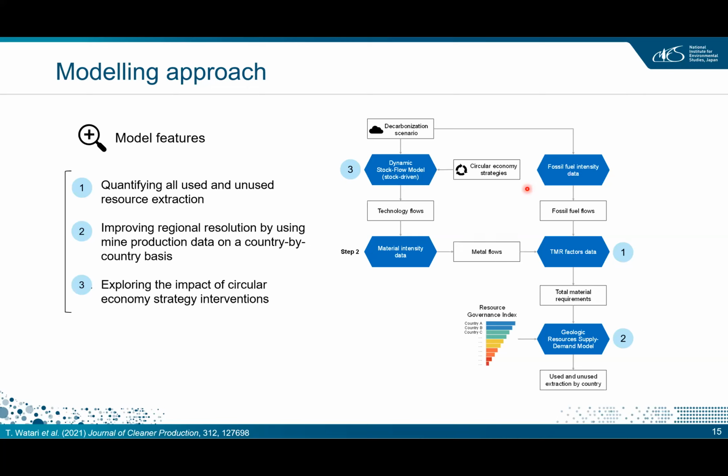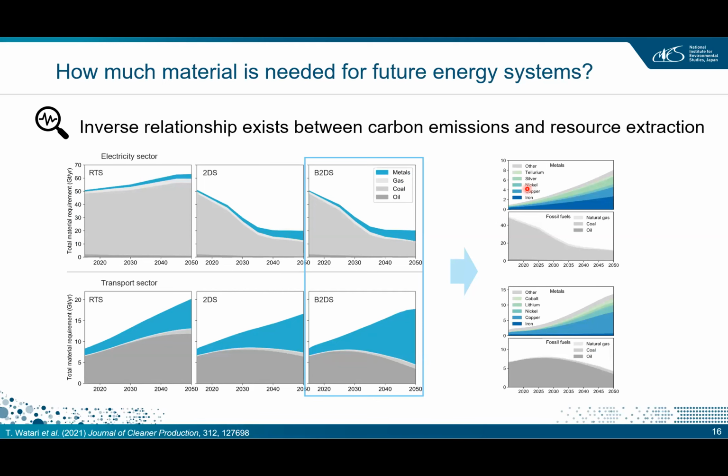We apply this modeling framework to the International Energy Agency scenarios, which describe pathways to limit the global mean temperature rise to well below 2 degrees, as well as a business as usual scenario. Here we can see the total material requirements for the global energy transition from 2015 to 2050. What we found was the transition in both the electricity and transport sector could reduce fossil fuel production, but at the same time, increase resource extraction associated with metal requirement by more than a factor of 7 by 2050. Such a substantial increase is primarily due to the increase in the extraction of iron, copper, nickel, silver, tellurium, cobalt, and lithium, used mainly for the production of solar photovoltaics and electric cars.